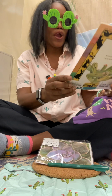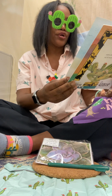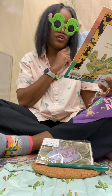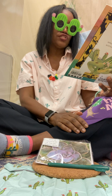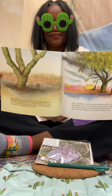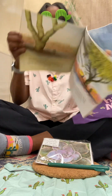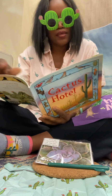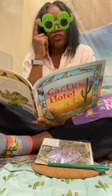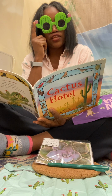After a rainstorm, when the desert blooms with color, the cactus pulls in water with its long roots and looks fat. A young pack rat stops to drink the water that drips off the tree. Then she scurries off looking for a dry place to make a nest. When there is no rain, the cactus uses up the water it has stored inside and looks thin. The B.O.R.E.D loses its tiny leaves, but there is always some shade for the cactus below.